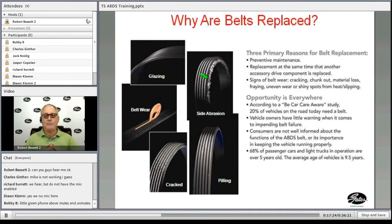And typically what happens from our end, and in that big pile of belts that you saw, probably a good third of them were side abraded belts. And the unfortunate reality was the counterperson did not have enough knowledge, nor did the technician to understand it's the tensioner that's causing this issue in most cases because of misalignment.